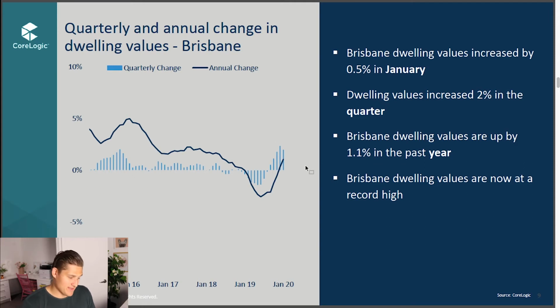Brisbane. Starting to see it taper off a little bit for Brisbane too. Obviously the yearly line started just to go above, but the quarterly is starting to come down now, so we might even see this come back down to that sort of heavy level. Again, could go back up like I've talked about for the rest of them.